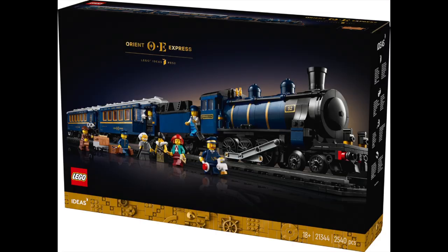Today I want to talk to you guys about trains because on 1st December Lego released a brand new train set, and although I usually am not a fan of train sets, this one kind of hit the spot because I'm absolutely amazed by it. I just wanted to show you guys how incredible the Orient Express train set is.